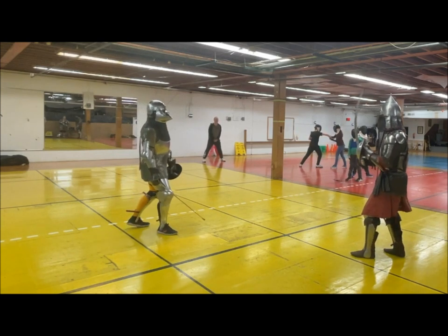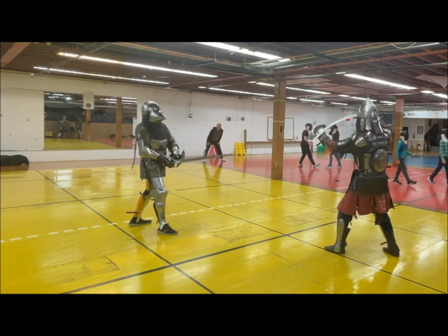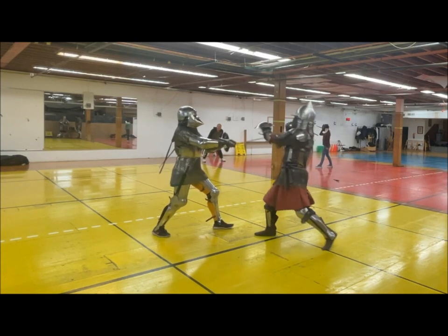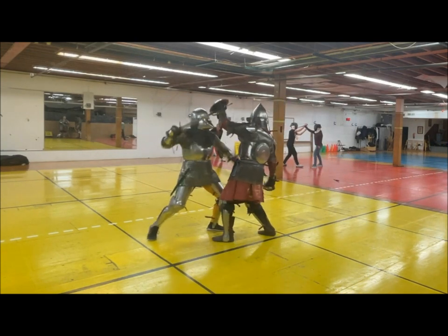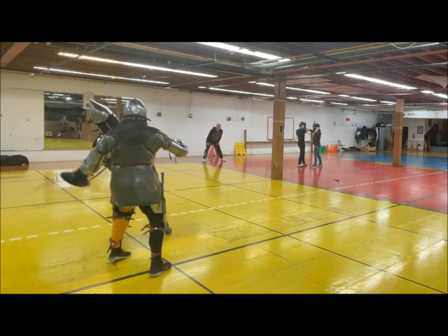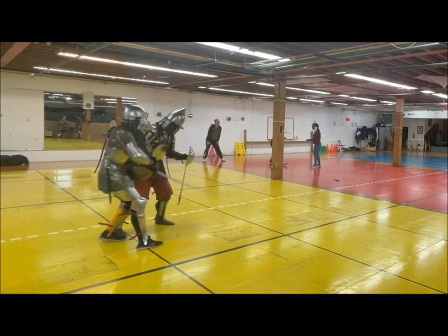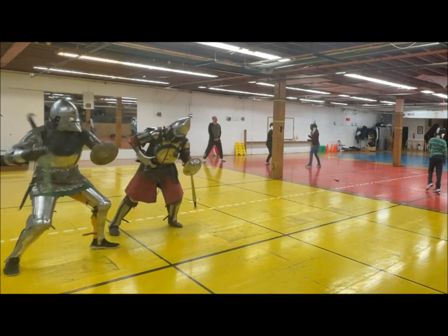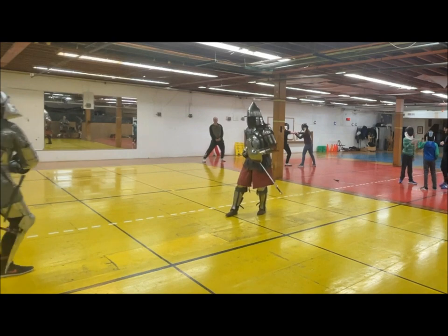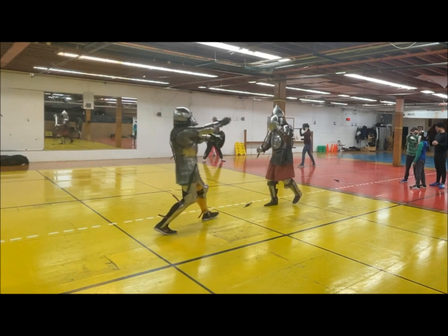Let's see the next exchange. I try a different guard, the hanging guard. So see there, I try to knock his sword out of the way, and I grab it. Right there, I should have turned my shamshir around and thrusted his back. So right there you see he has my shamshir, but if you watch it again, I let it go on purpose to draw my dagger.